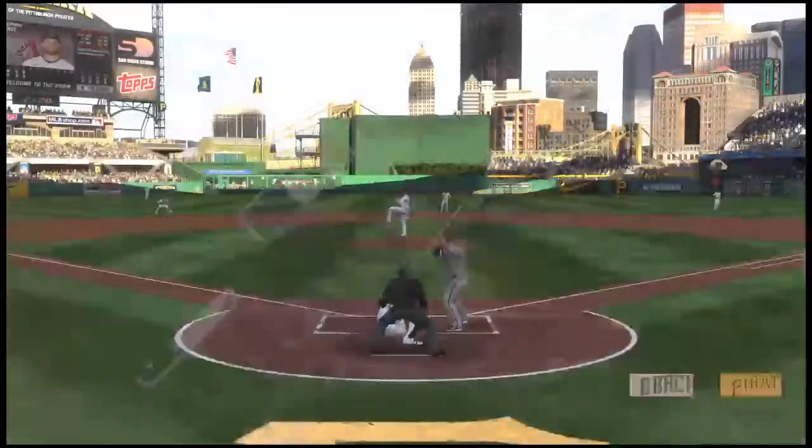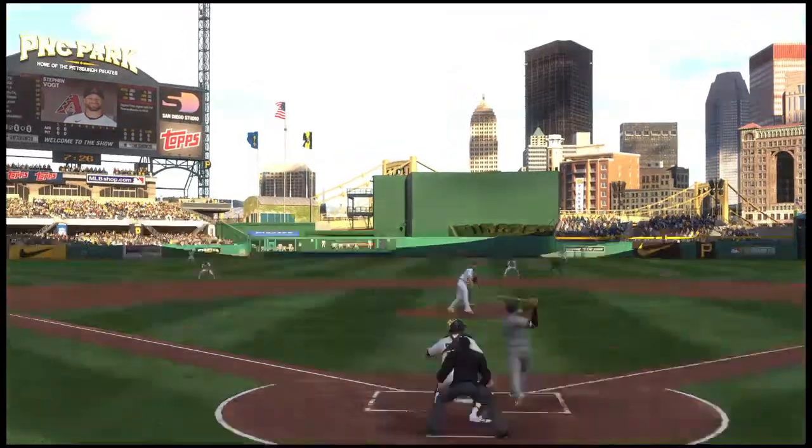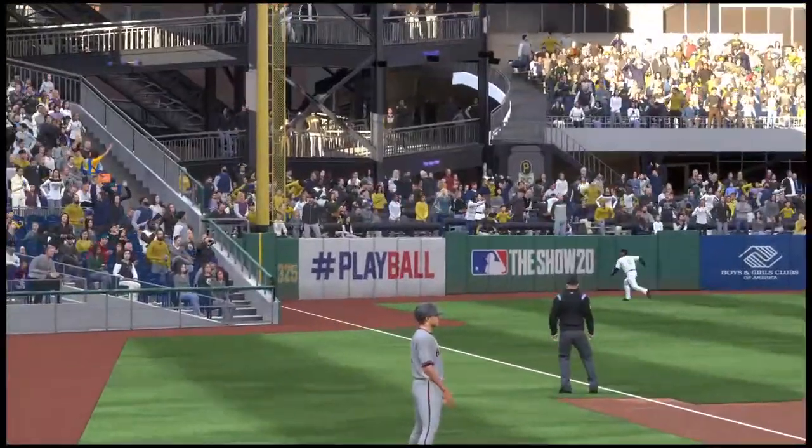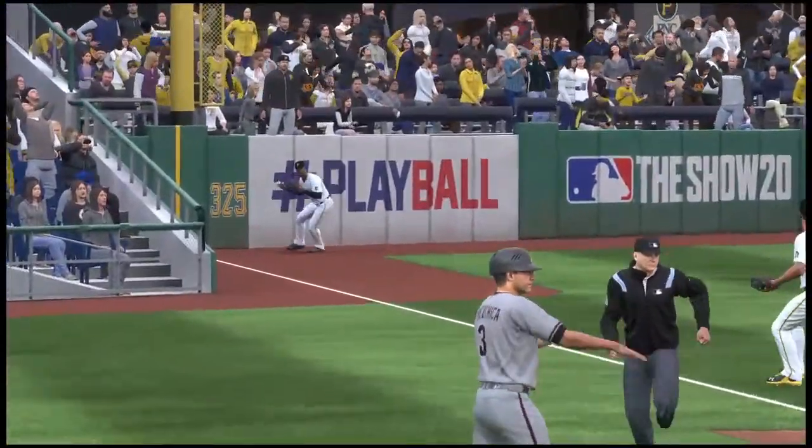Everyone knows that this guy's numbers are not where he wants them to be so far this year, but you never know by that swing. He looked fluid and confident, driving that pitch for a double. We'll see if that gets him going a bit.